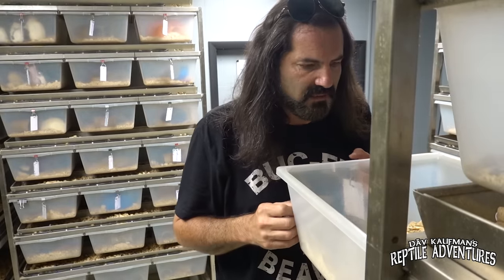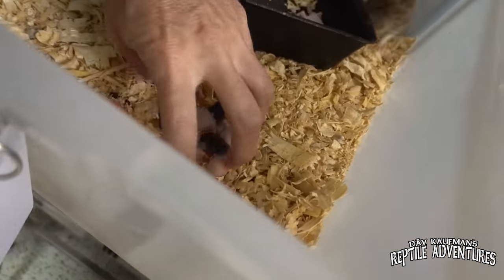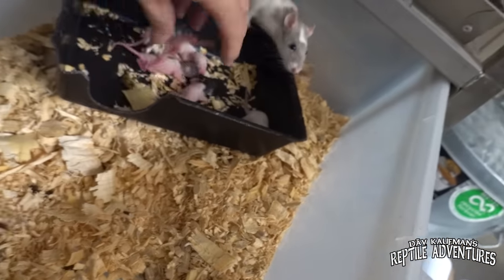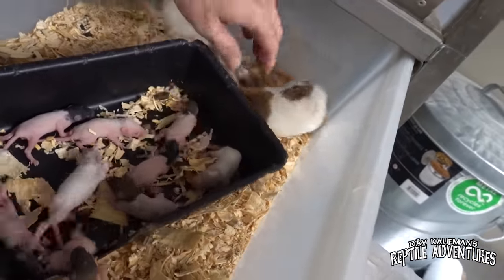Oh, you have little babies in there. Okay, so look at this. We've got little babies. We're just gonna put the babies in there. Hi moms. Nope, stay away from the babies. I'm from the county. I'm coming to take your babies away.